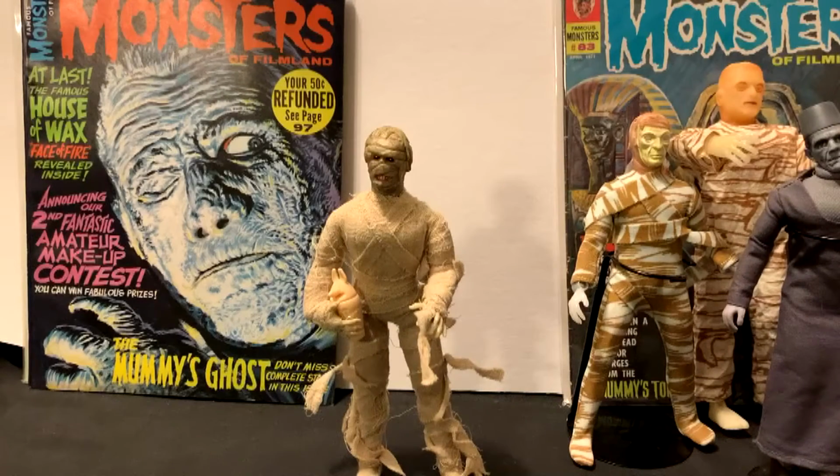Now, sticking with the Mego theme, here we are with a modern Mego. Mego has had a resurgence in the last couple of years or so, reintroducing modern figures in their Mego style. And they have a monster line, and they have gone with sort of generic type monsters the same way they do with the Mad Monsters. And this is their mummy, which I had to get because, as I said, I really do love getting mummy figures.